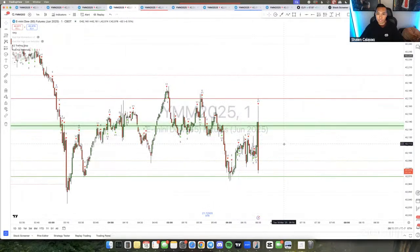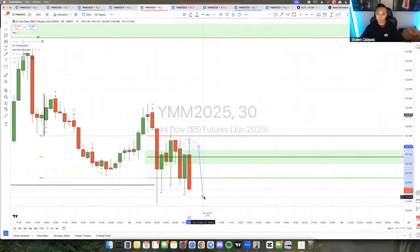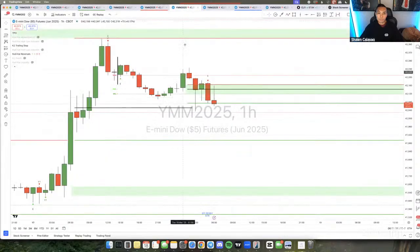Looks like we got a rejection right here off the point of control. Price pushed up to the point of control. Strong rejection right there off the point of control on the 1 minute. The 30 minute over here also has strong rejection off the point of control. We had a big spike here at the last second. Initially price was down here, and at the very last second price spiked up, bounced off the point of control right here, and now it's on its way back down. So we'll see if any opportunities come up here.